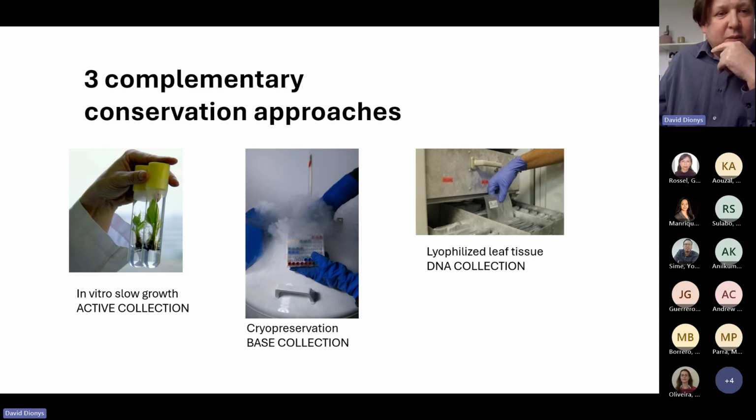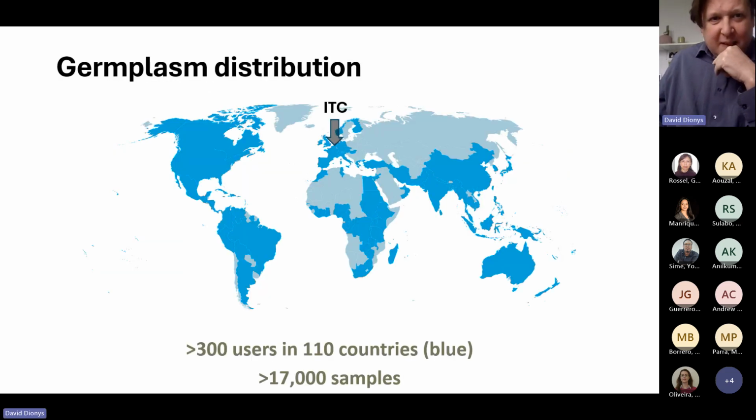We use three approaches. We do medium-term conservation with in vitro. We have cryo in long term, and we also have a leaf bank in which we keep leaf tissues. Just where we are on the map, we are in Belgium. Somehow people seem to think we are in France, but that is not the case. The collection is in Belgium, in Leuven, to be more precise, where we are located in the buildings of the KU Leuven.